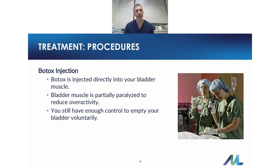Botox is another option for patients with overactive bladder and urgency incontinence. Botox is a medication that is injected into the bladder muscle, similar to patients that get Botox injections in other parts of their body, right? Into the muscle of their face to relax the muscles, to decrease wrinkles. It's the same thing in the bladder. It's injected into the muscle of the bladder. And what it does is it basically partially paralyzes the muscles of the bladder to decrease the irritability.